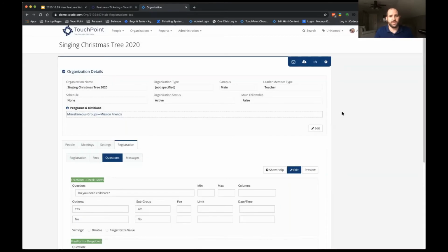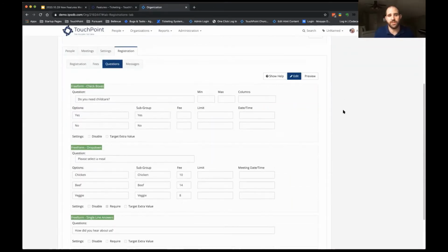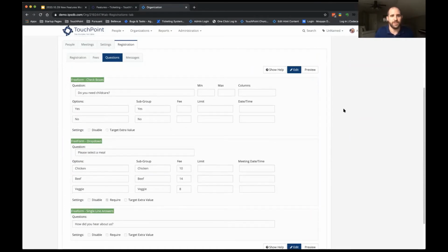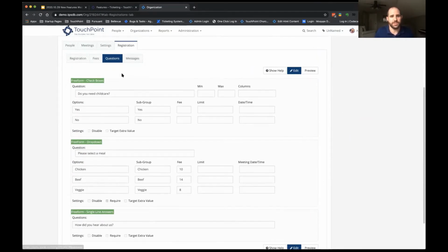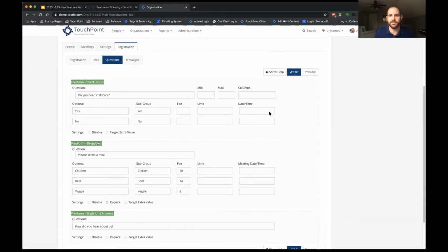And now I also want to talk through the new questions module. So some of you have probably already seen this has been live for a little while now, but from the registration questions tab, we have a new interface for creating your questions. It's much more clean, much more compact. So you see here, I have 3 questions on the screen and I don't have to scroll. I can see all those questions in one place. So you're going to be doing much less scrolling on this page.